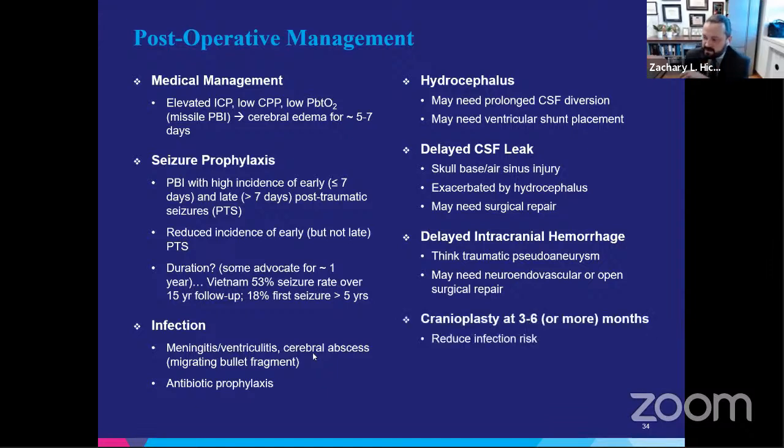And then in terms of cranioplasty, the timing is a little bit controversial in penetrating injury, even more so than blunt trauma. There's been more of a trend in blunt TBI to do cranioplasties as early as possible, generally somewhere between a month to 3 months once the swelling has gone down. In penetrating injury, because of the risk of infection with retained fragments and contamination at the time of injury, there are people that have advocated for waiting longer.